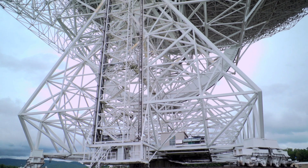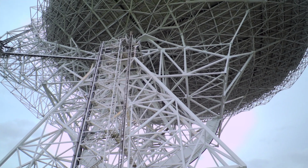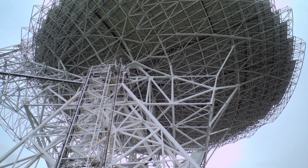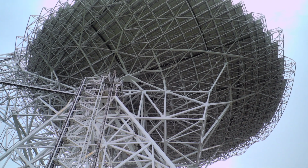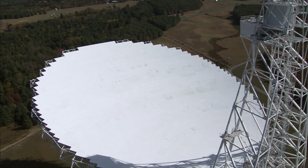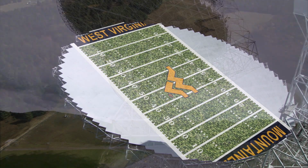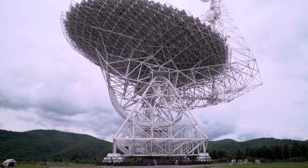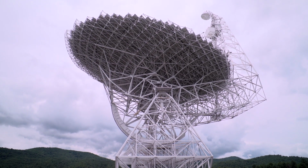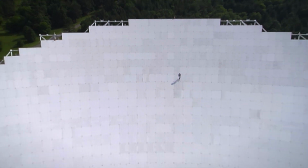This is why the Green Bank Telescope, or the GBT at the Green Bank Observatory, was engineered to be the world's largest and most advanced fully steerable radio telescope. The GBT's reflector is 2.3 acres in area, the size of a college football stadium. At 485 feet, the GBT is 30 feet taller than the Great Pyramid of Giza. It weighs nearly 17 million pounds, or 42 Boeing 747s.